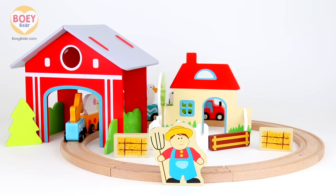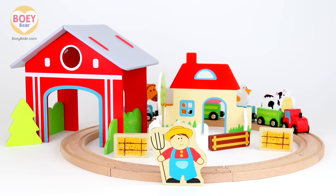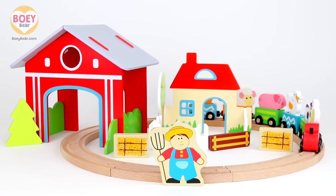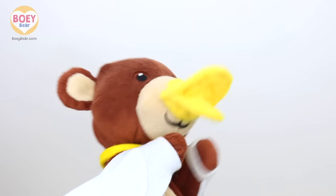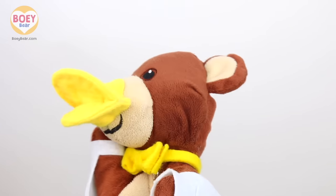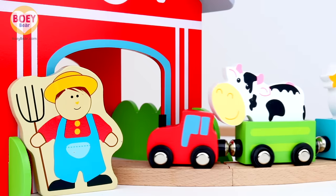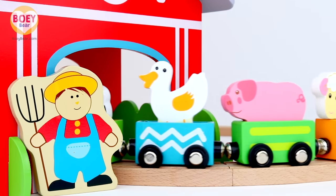Old Macdonald had a farm, E-I-E-I-O. And on that farm he had a duck, E-I-E-I-O. With a quack, quack here and a quack, quack there, here a quack, there a quack, everywhere a quack, quack. Old Macdonald had a farm, E-I-E-I-O.